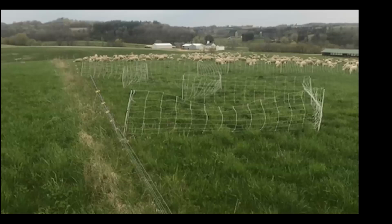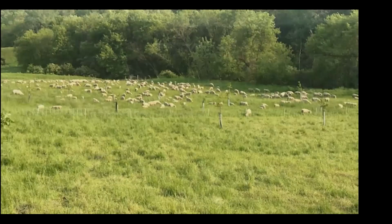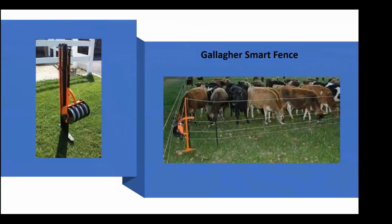The longer lengths can be harder to handle. It's easy for me to handle this, but I'm a large person. So there are shorter lengths of electronet fence, 75 feet, that are easier to handle. And then there's this product from Gallagher, the Smart Fence, that is even a little bit easier to handle. It's not a netting, but if it's hot, the sheep respect this quite well. I think that's a 150-foot length too, isn't it, Gene? That sounds about right.